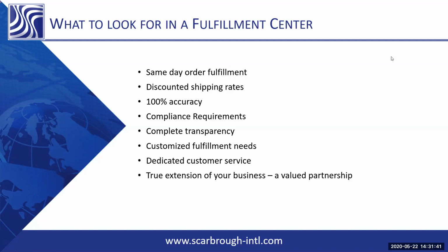And that's something that Scarborough definitely prides itself on, is just acting as if we are part of your business. So we definitely customize solutions and we establish those personal relationships, and we definitely help walk you through anything that you need. Absolutely. At the end of the day, your success is Scarborough's success. Those two things go hand in hand.